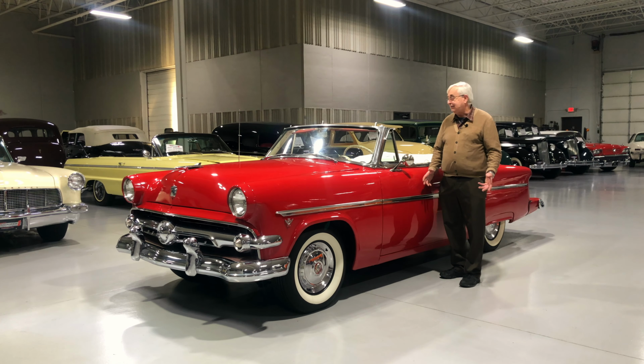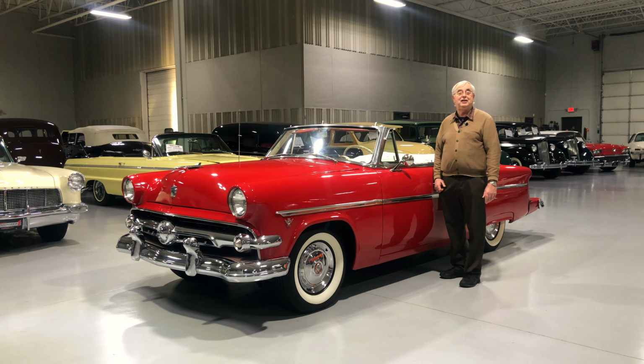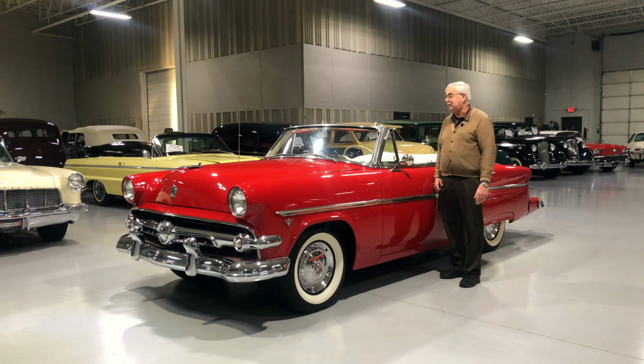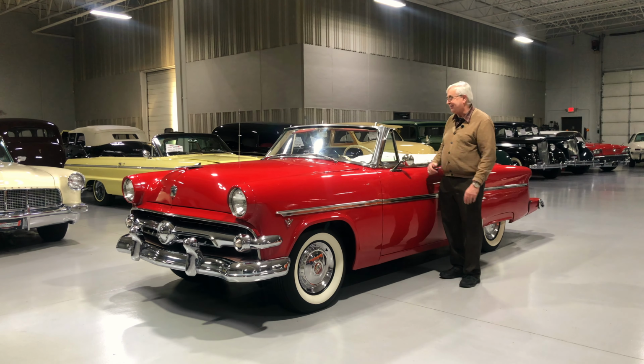Or maybe it's your very first old car. Well, guess what? Wouldn't this be fun in the summertime? Go cruising with the top down, let your hair blow. Still has the vent windows. That's your air conditioning with the top down, of course. But it's just one of those really, really neat cars.